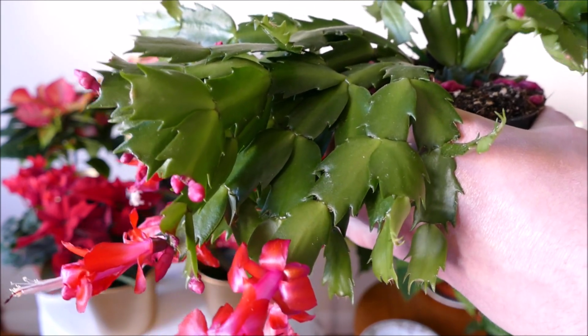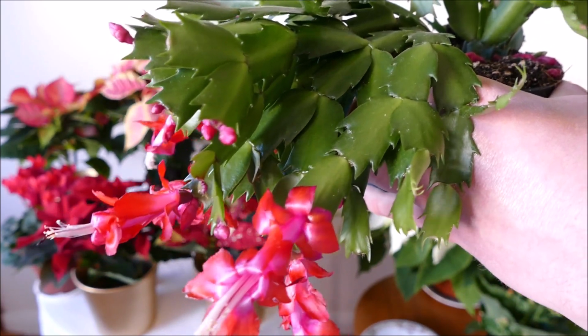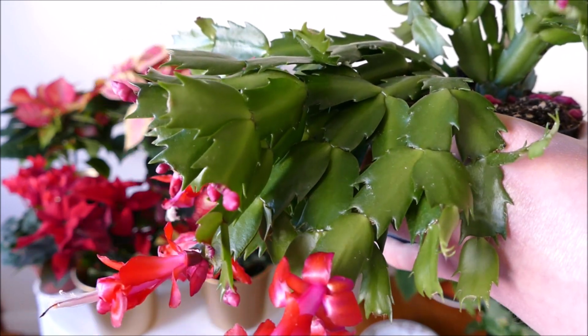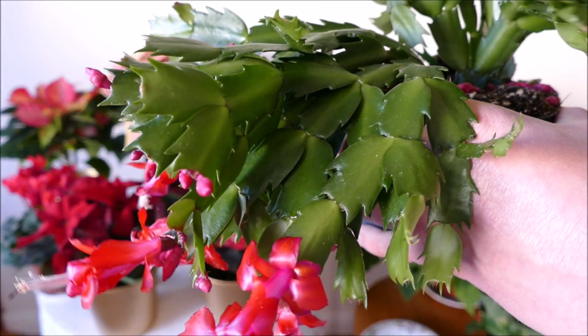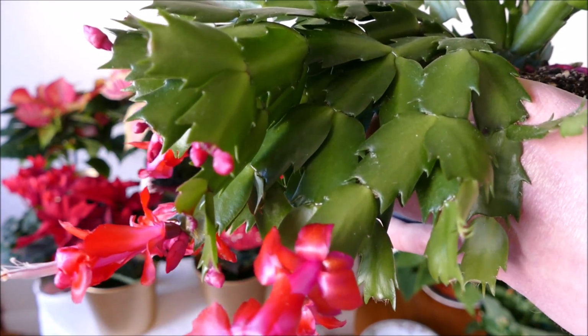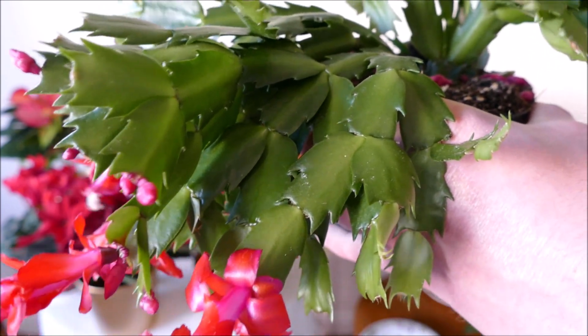So make sure you always give it a rest period after the Christmas cactus has finished flowering, and then after a summer of growth, it'll flower for you really well next year. And once it does come into growth in spring and the warmer temperatures come, you want to keep this quite moist. Although it's a cactus, it's actually from a tropical rainforest. They actually grow on trees. So they're used to regular watering, but with also quite free draining soil.